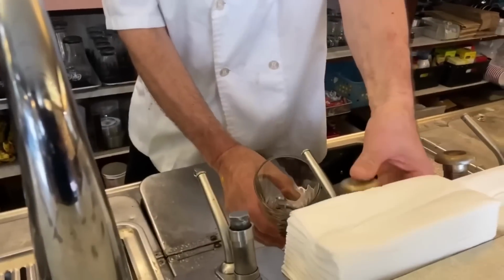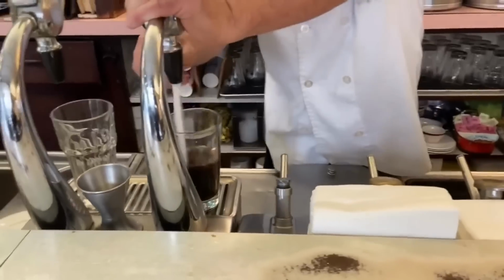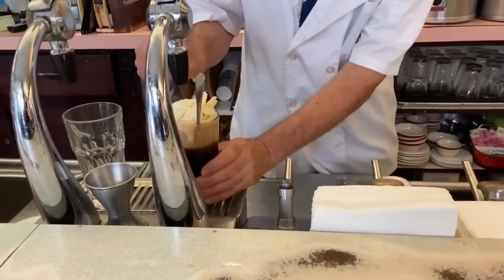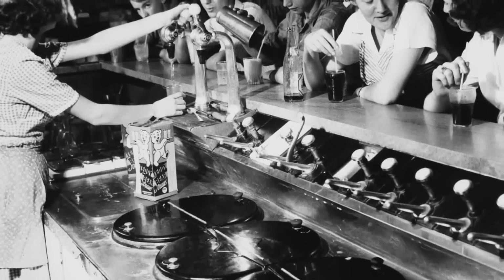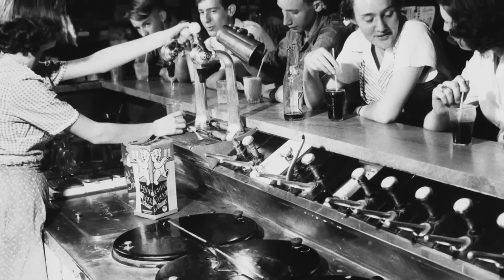They hit their stride in the mid-20th century as places where folks mingled over milkshakes, sodas, and ice cream sodas. These charming spots became central to social life, peaking in popularity in the 1940s and 1950s. The soda jerk, as the attendant was called, would mix various flavored syrups into carbonated water, creating delightful drinks on demand.